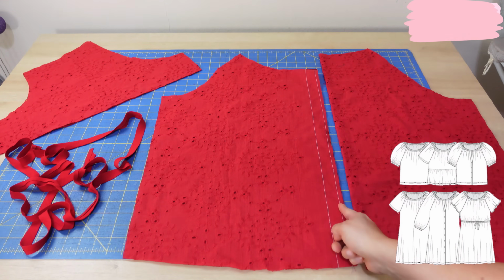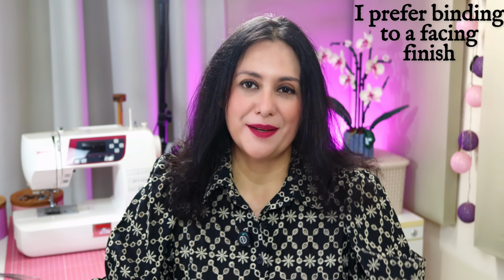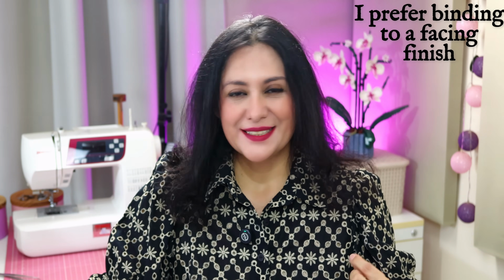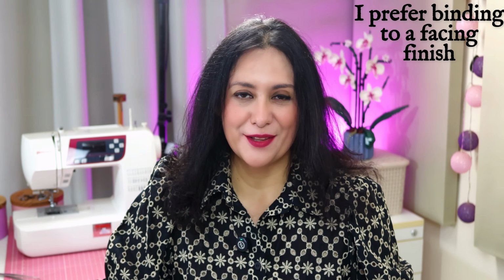This was an exception. Same as facings, you're going to see the facings on the inside, so if you don't have the proper interfacing, it can look pretty awful. So in that case, I would rather do a small binding, which would be less noticeable than a big facing with a contrasting interfacing. It just does not look that great. So have a think about those things.